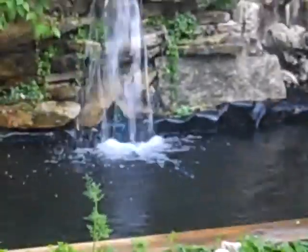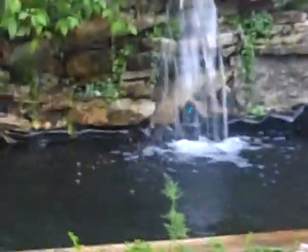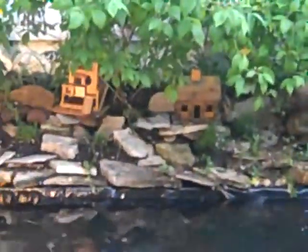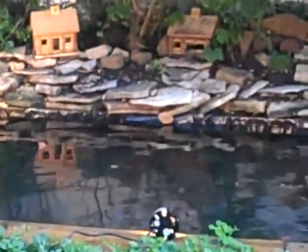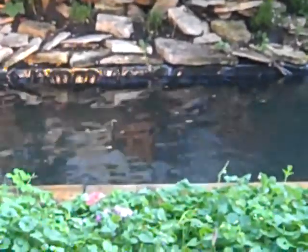It's the middle of June, and there's a lot more that's been done. The sun's in the process of setting. We drained a little bit of the water out here for the filtration. That's why it's not all the way up to the rocks like it normally would be.